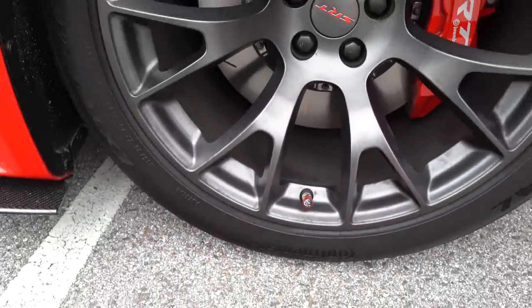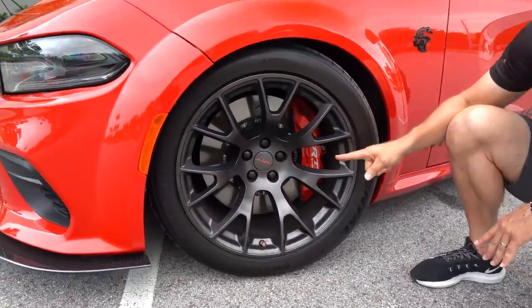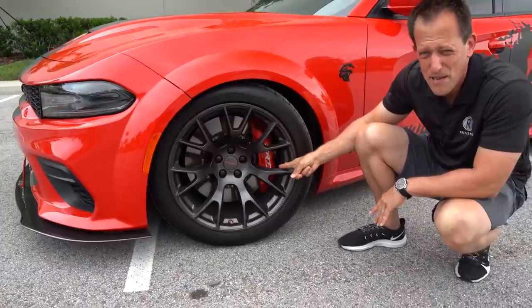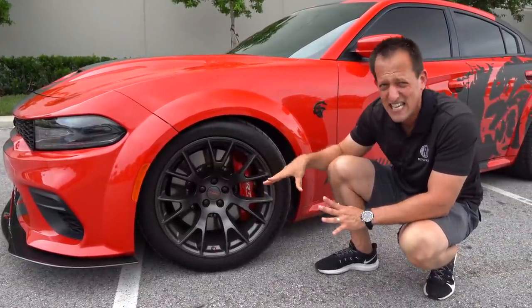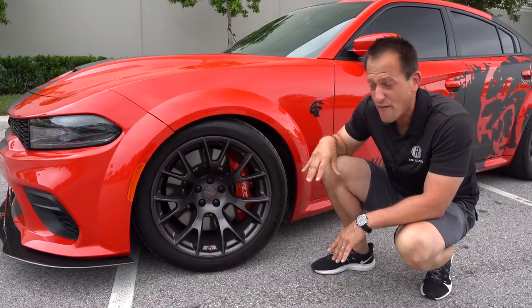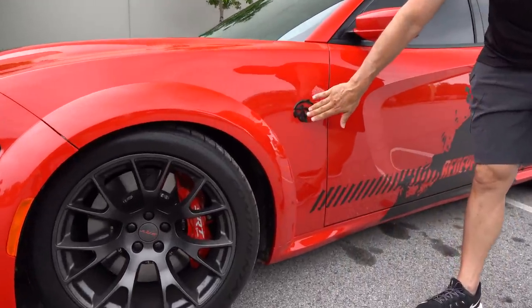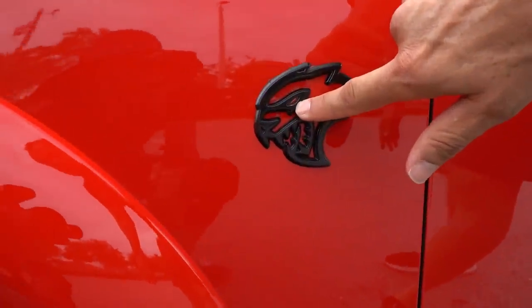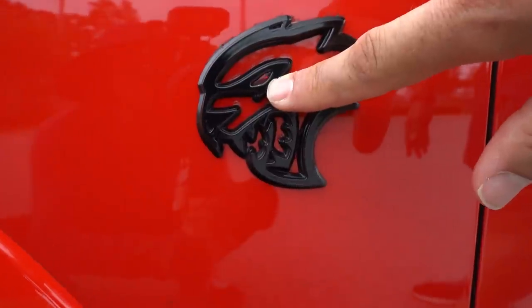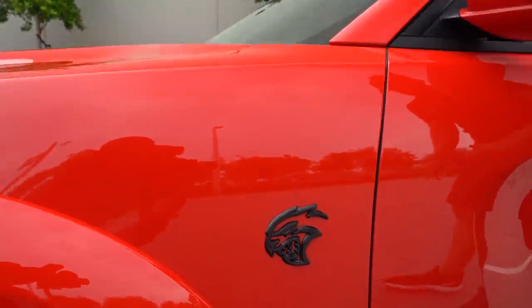One last thing to remember about the brake setup is the way you know this is a 2021 Mopar product is they put the SRT badge on the calipers. Only year they've done that. So that's an easy way to find out if it's a 2021. Now going into that fender, we have the gloss black on the Hellcat badging. You have the ruby red, that ruby there for the eye, the red eye. That's actually a ruby that comes from the Pyrenees Mountains over in Europe.